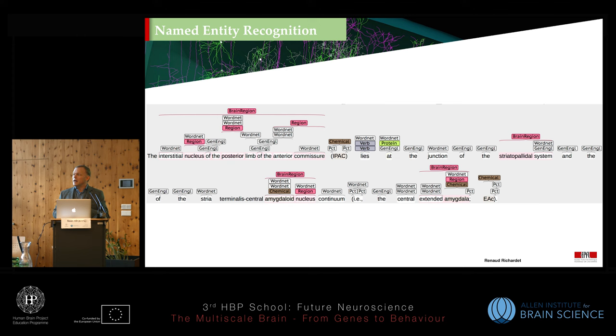One of the elements of that is named entity recognition, where you can take a sentence, "The interstitial nucleus of the posterior limb of the anterior commissure lies at the junction of the striatopalatal system." And it can recognize within all of this that there's a region. So it's got a vocabulary that it can use to identify named entities from this text and identify what type of entity they are. So it identifies that there's a brain region, the interstitial nucleus, with an "is a" relationship, region, posterior limb of the anterior commissure. So again, it builds up these graphs that parse out the sentences into these entities that can then be further processed.